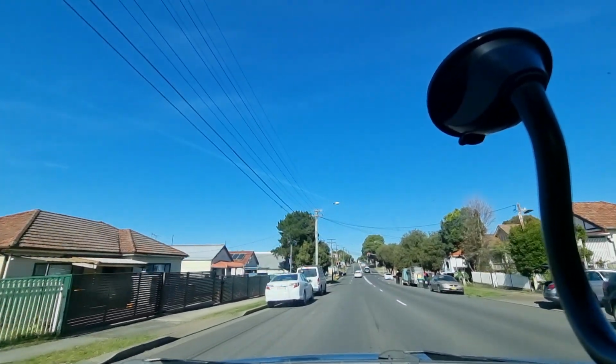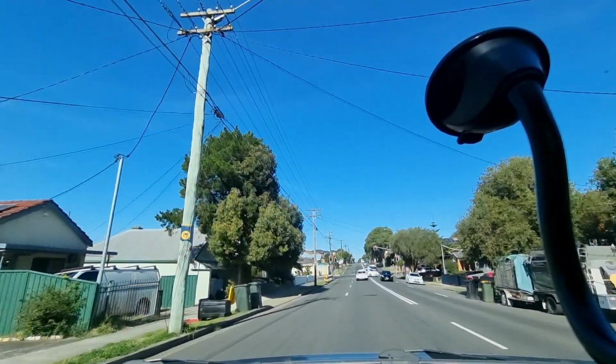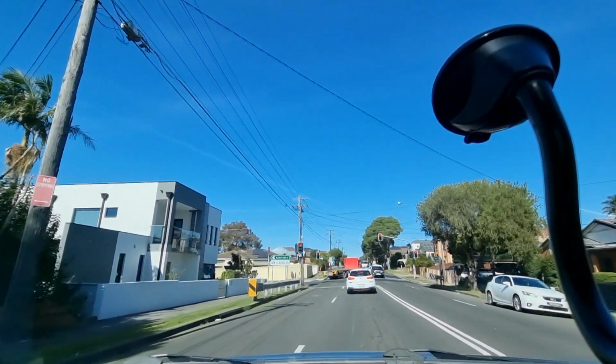When the green light turns yellow, they will stop. And if they don't stop, the car is still coming. When the red light comes, they must stop. Then you go, guys. Now I'm approaching the traffic light, so I can see the red light.